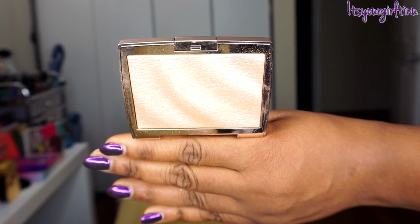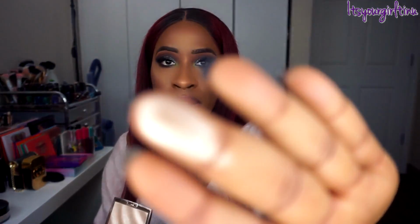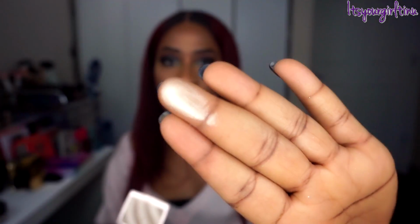I'm gonna talk about another highlighter that I love from Anastasia Beverly Hills. This is the Amrezy highlighter. I got this with the first launch. When it first came out, I've had this highlighter and I absolutely love it. It is a really high shine champagne highlight. The texture is really weird. It's a silky soft texture.